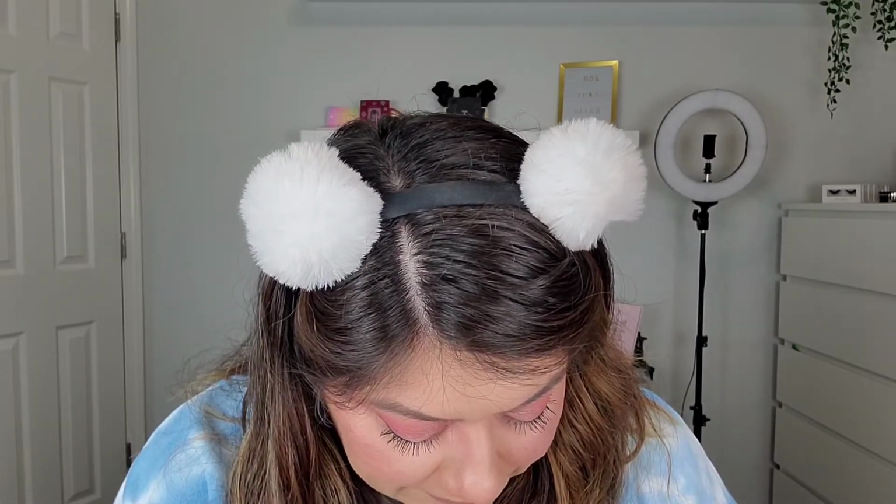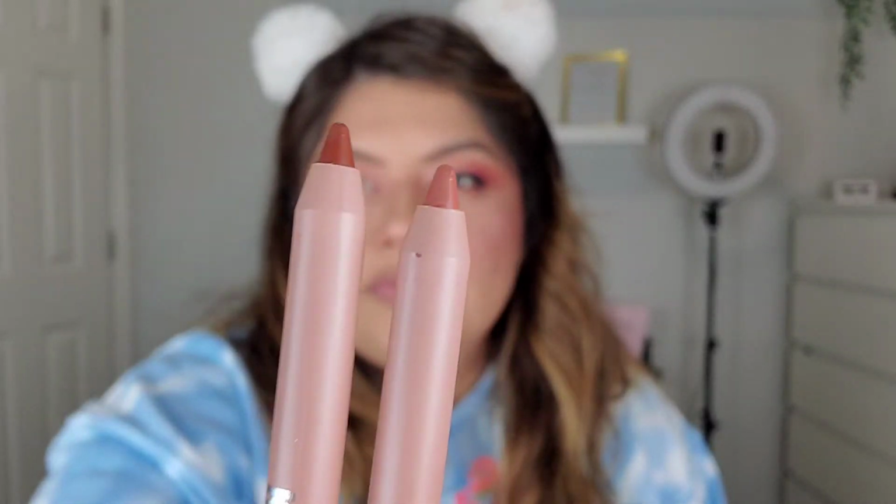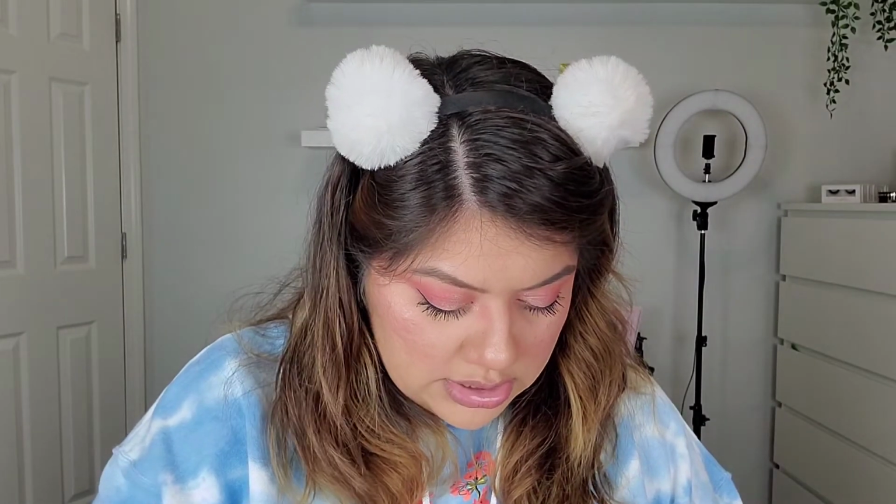Let's try to use a different shade. 1 or 2, or 90s style. Let me see really quick. Here it is. I'm going to grab whichever one's more pink. So, ooh, this one's more pink, but this one's more deep. So I'm going to grab 90s style, which is more pink, and try to go over it.